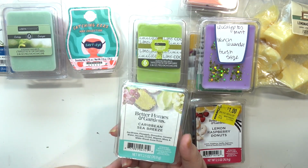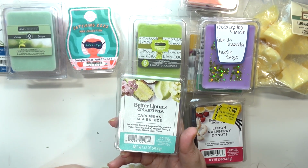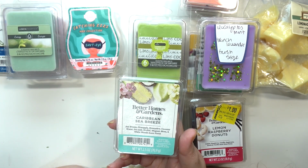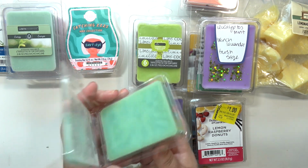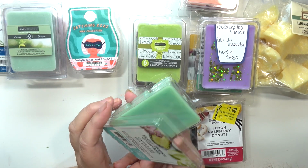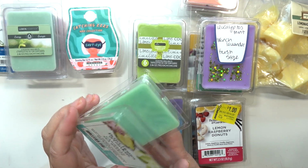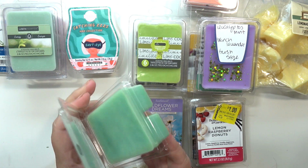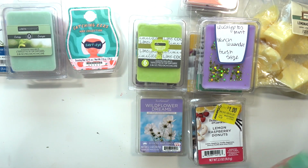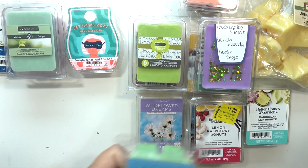Anyway, Better Homes and Gardens Caribbean Sea Breeze, which is sea breeze, pineapple, honeydew, coconut water, sea salt, orchid, mugwort, I don't know how to say that, moss, and white woods. And again, I don't get the pineapple in this, which I'm super fine with. This smells, I don't even know, like a sweet aquatic tropical scent. I'm not great at describing scents, you guys. I don't have the words, okay? I don't have the words.